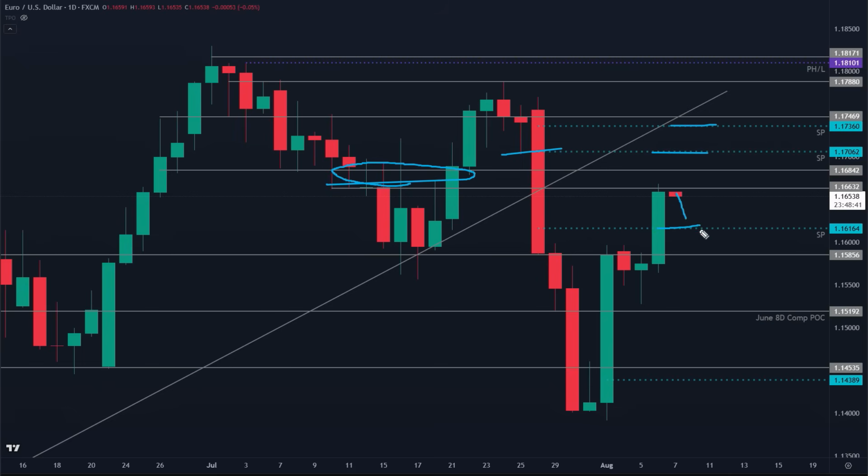Whether we need to see the market come back here or all the way back here toward these highs is obviously yet to be seen. But I do think that a pullback into this region could trigger that move higher up there toward 117.06.